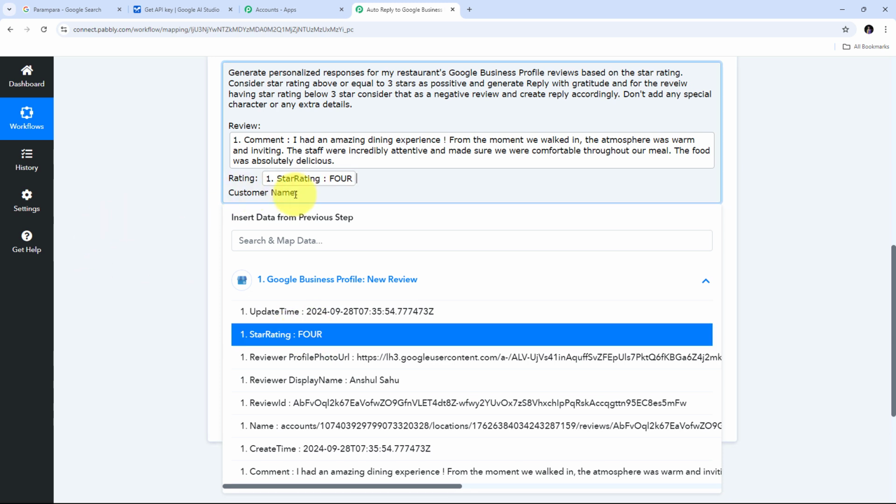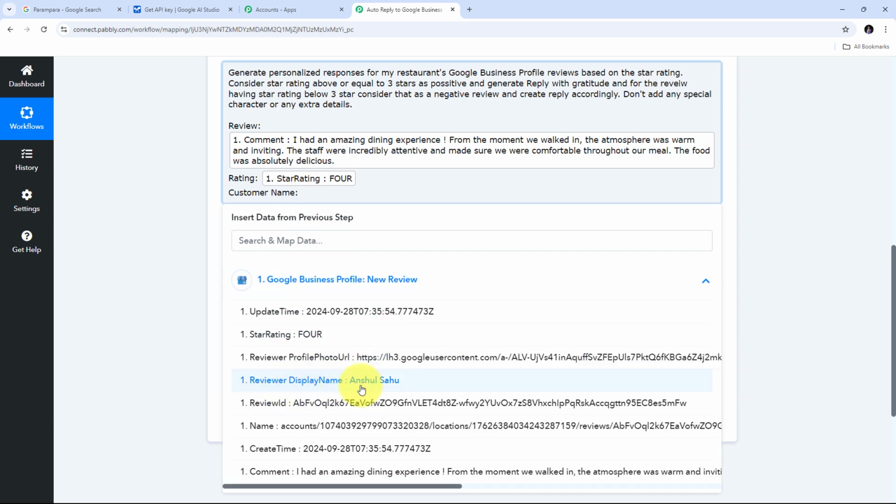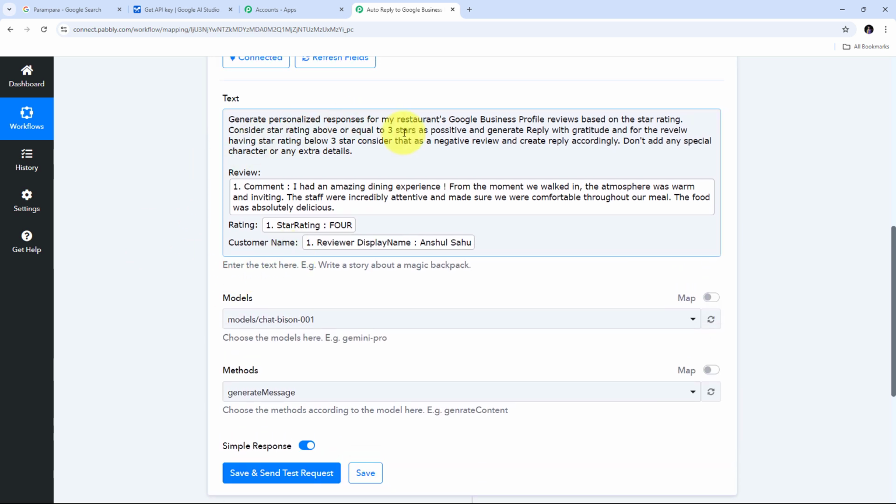And now I have to give my customer name. So I'm going to click here. I will give a space. I will open this response of Google Business Profile. And here this is my customer name. So I'm going to map this. And here I have filled all the required details.